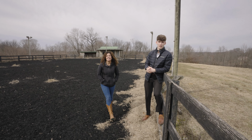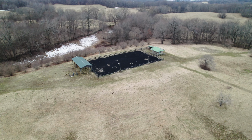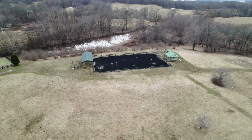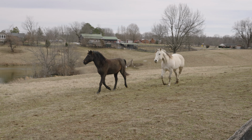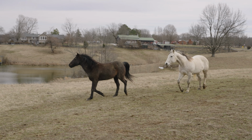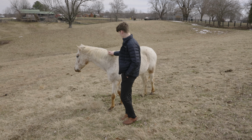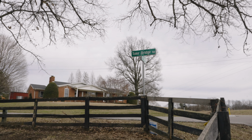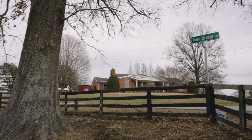For all the equestrians out there, this property is a dream. It features 2 spacious horse arenas, perfect for training, riding, and honing your skills, whether you're into dressage, jumping, or just enjoying time in the saddle. With plenty of room for movement and the convenience of having it right on your property, this arena is ideal for riders of all levels. Imagine the possibilities of having your own private riding space just steps away.